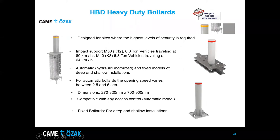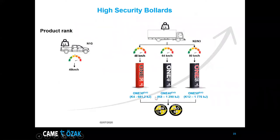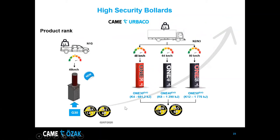We have the bollard for deep installations. We have two options for this, depending on the case. Now, looking into the Cami or Baco section, we're going to look at these bollards over here, our high security bollards. We have the low level security and we have the high security ones over here.